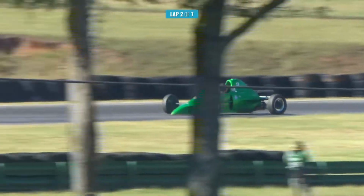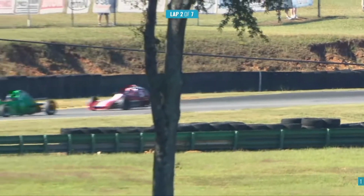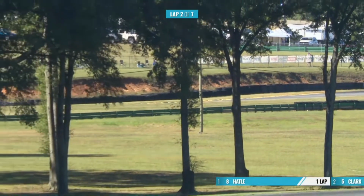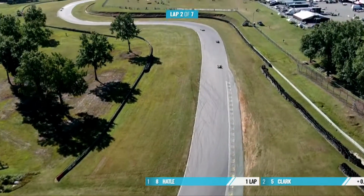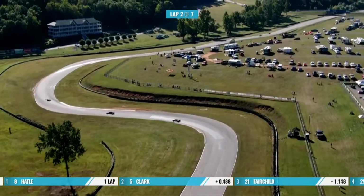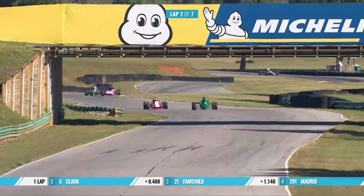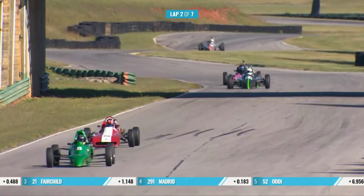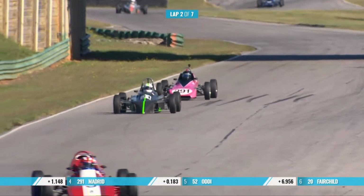So Dave Fairchild, Scott's dad, is now ahead of him. And Scott Fairchild fell back to 6th, but look for him to really move up. There's Kim Madrid fighting against Dave Fairchild there. Well, Hatley in that Swift DB3. We did have Mark Giraud, who got the fastest time in qualifying in that Brabham, but he's not out there at the moment. So this is, like you said, opened it up, really.